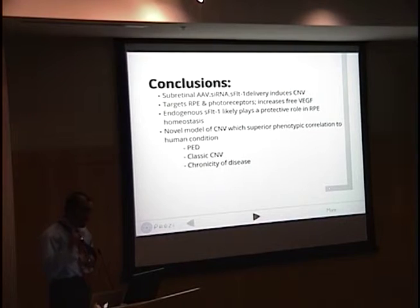Okay, so summing up that first sector of our work, we can induce CNV targeting RPE and photoreceptors by knocking down SFLT, which elevates free VEGF. And by doing this in a variety of different methods, we can correlate the mouse phenotype very nicely to the human phenotype.